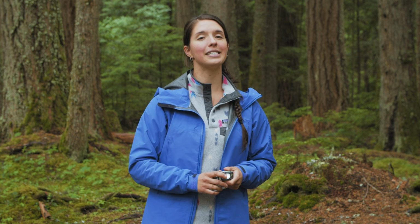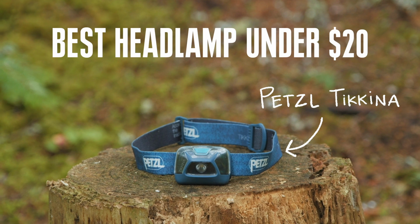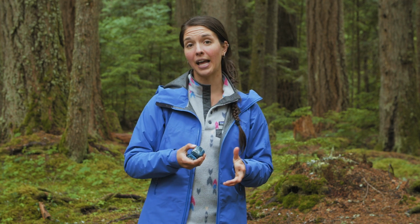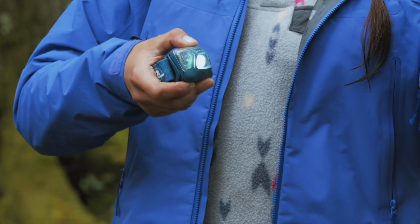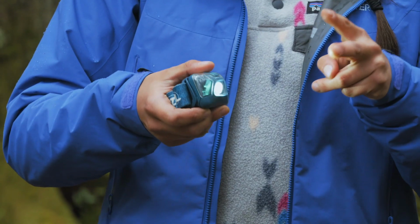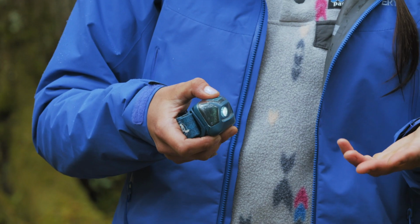and for that we chose Petzl's Tikina. The Petzl Tikina is just a really good value headlamp. You get about 250 lumens of light at the maximum setting, but there are three light settings on this. So there's the low light setting, the medium light setting, and then the max 250 lumens light setting. At this max setting, you're going to get about 2 hours of runtime, and then at this low light setting, you get about 120 hours of runtime.